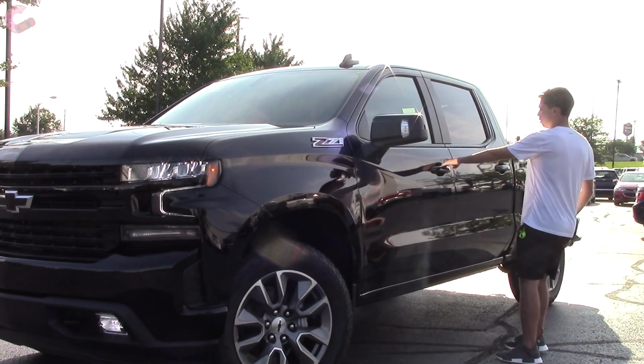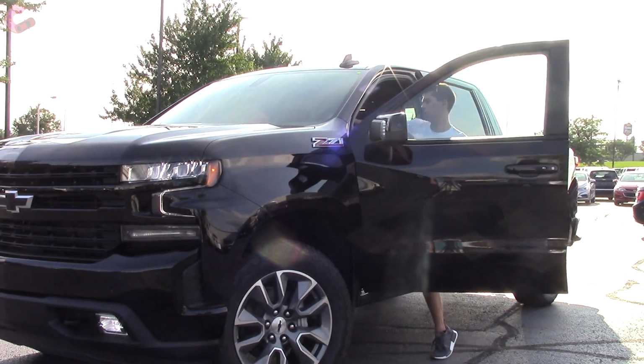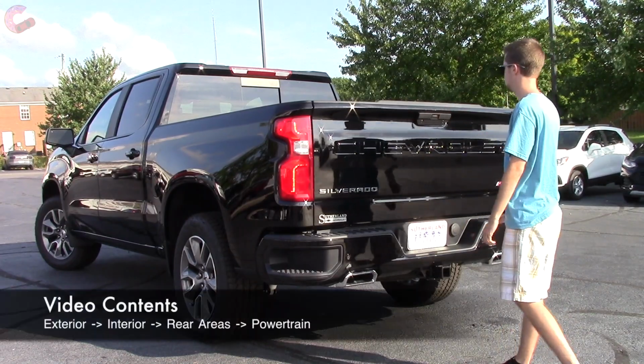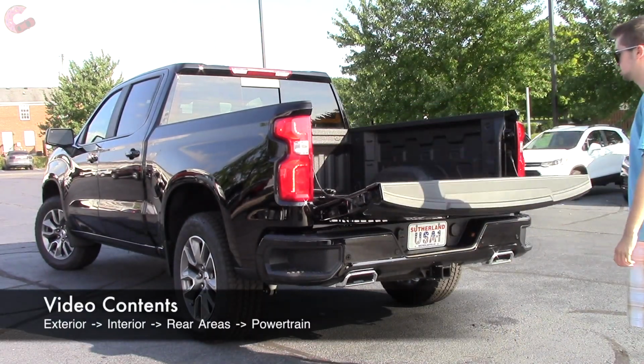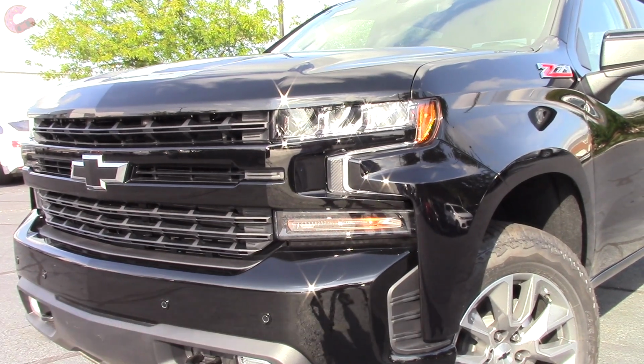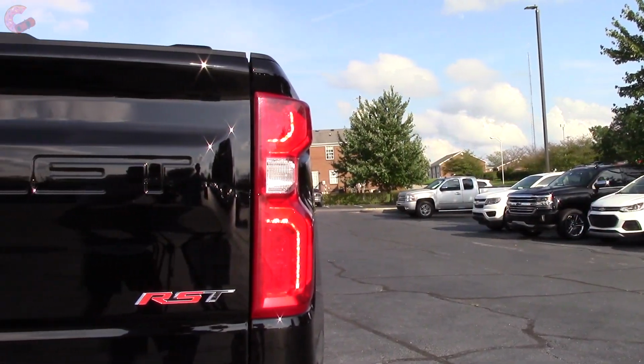Good evening, everyone. Chevy said the new Silverado wouldn't come out until late fall, but lo and behold, they have already started to arrive. As soon as we heard about one coming in, we rushed out to Sutherland Chevrolet in Nicholasville, so we could give you guys one of the first in-depth looks at one of the best-selling vehicles in the US.